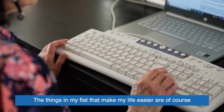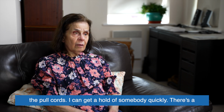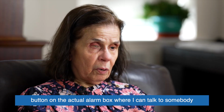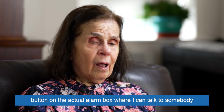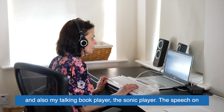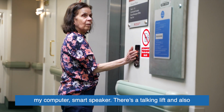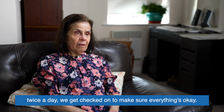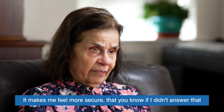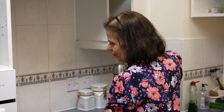The things in my flat that make my life easier are, of course, the pull cords. I can get hold of somebody quickly. Again, there's a button on the actual alarm box where I can talk to somebody. And also my talking book player, the sonic player, the speech on my computer, smart speaker. There's the talking lift, and also twice a day we get checked on to make sure everything's okay. It makes me feel more secure that, if I didn't answer that, then somebody would come.